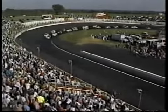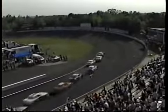Well, tomorrow the Winston Cup Stars will be down at Talladega, Alabama. That race can be seen on ESPN Live. We've got live Busch Grand National coverage.